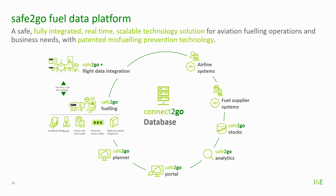At a macro level, the Safe2Go platform consists of several integrated products, all connected through a centralized data hub. This helps us modernize the system of refueling the process end-to-end, focusing on safety, efficiency, and integration. For this particular presentation, I'm going to focus on one product within this product line, the Safe2Go Planner.